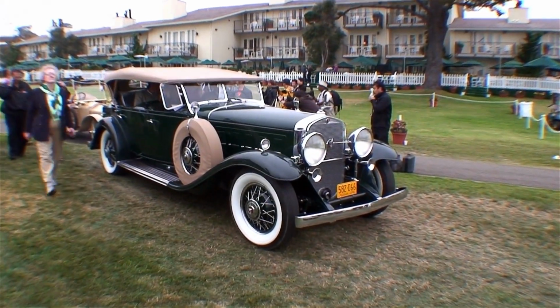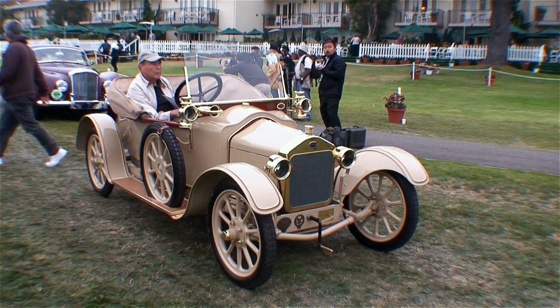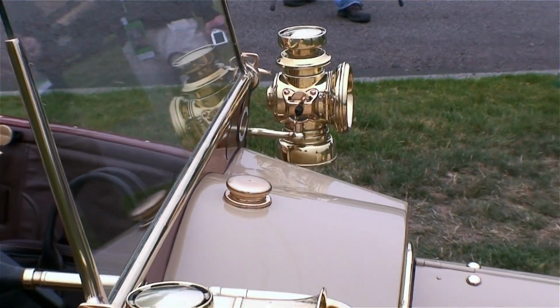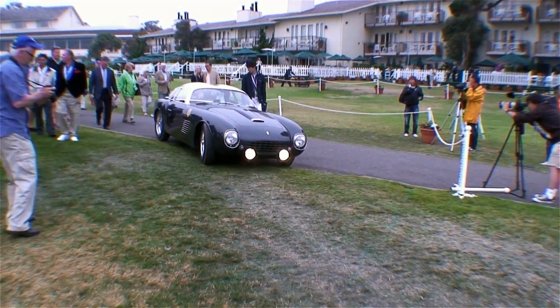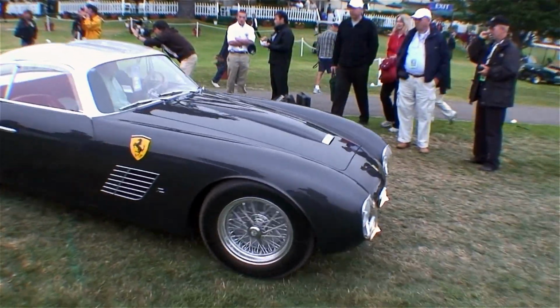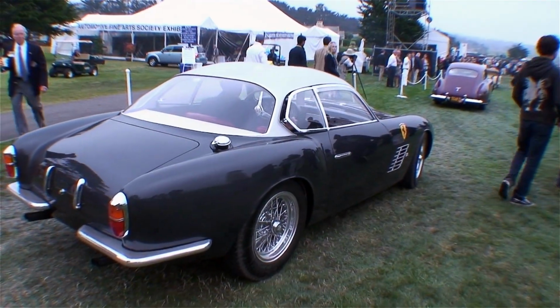Cadillac B16. It's a Stiletti. Sporting some very nice lamps. Nice little car. Again, Zagato is featured. And this is a Zagato Ferrari. And they are very, very rare. Zagato Ferrari.